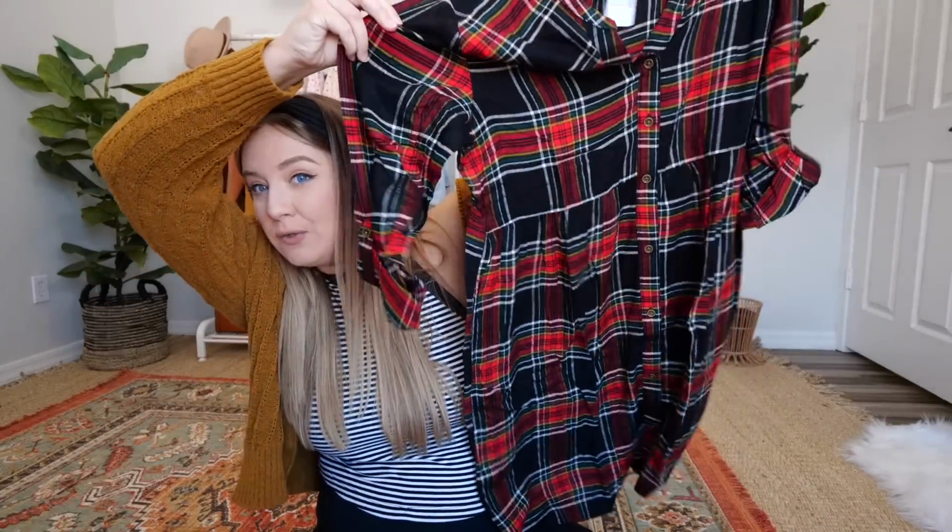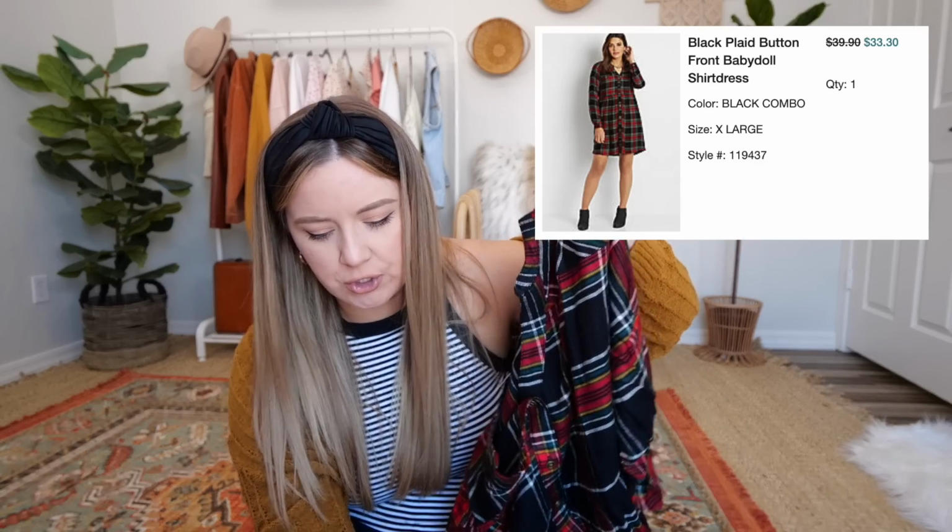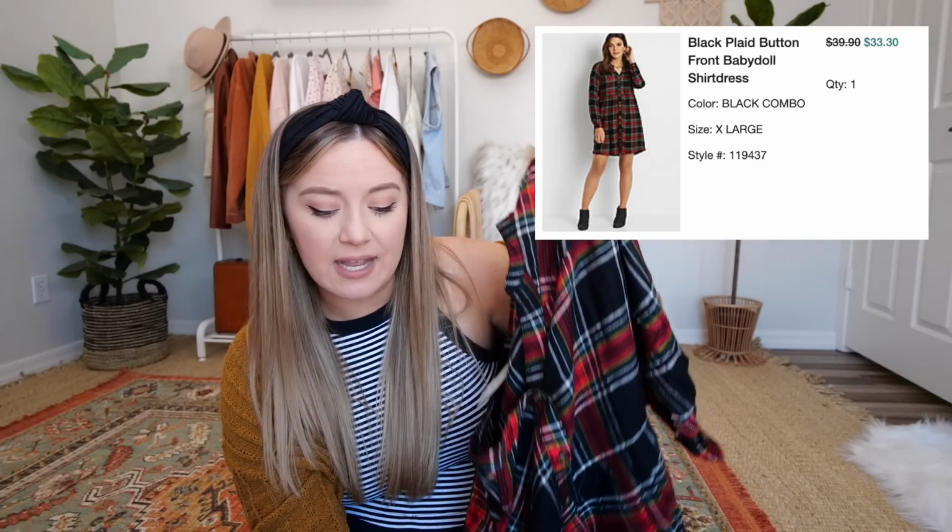Next up, I decided to go with a fun little holiday dress. I felt like a dress like this would be so cute with some boots or some booties for the holidays, and it is a flannel dress. This is called the black plaid button front baby doll shirt dress in the color black combo, size extra large, originally priced $39.90. Got it on sale for $33.30, so I don't know.